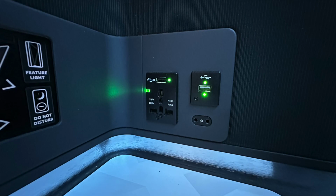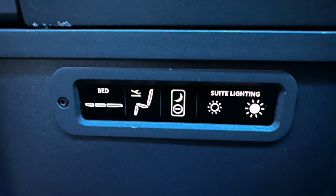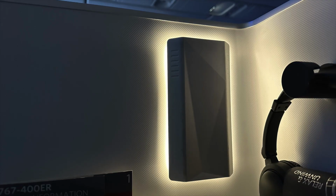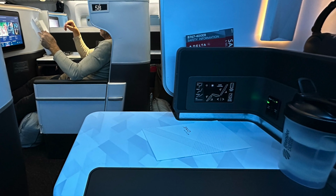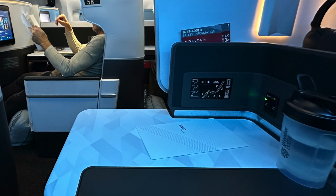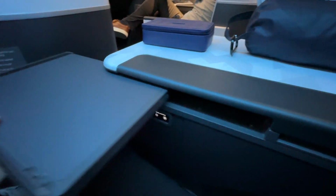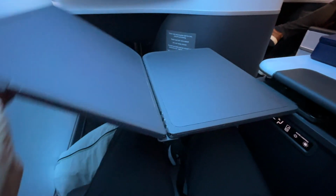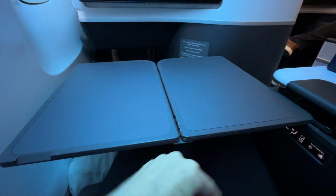There is an international electrical outlet and USB port next to the headphone jack. The buttons to operate the seat were conveniently located on your side. There were additional buttons to adjust lighting in your suite. There was a large side table, which was plenty wide to place multiple items, including drinks and your laptop. The tray table was hidden in the side table, and you had to push it to release it, then pull it out. It was one of the easier tray tables to operate that I have seen. It was also a relatively large table that slid forward and back.